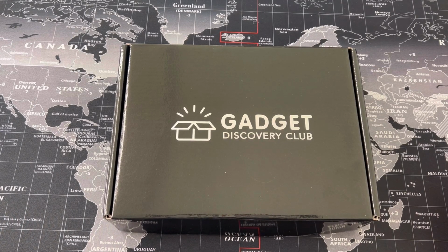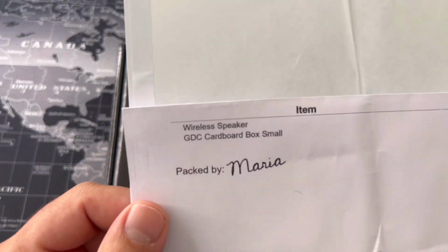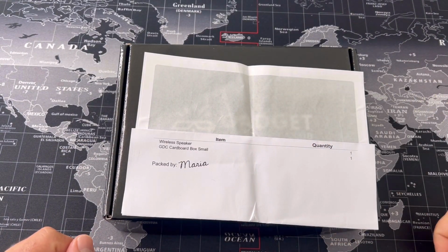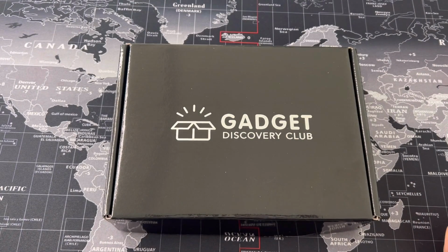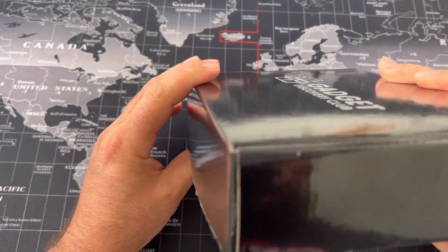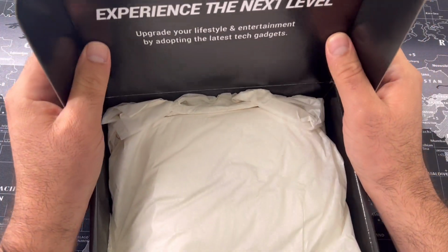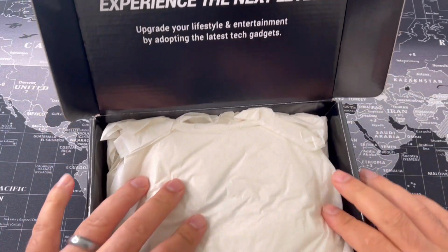Anyway, now I opened the package and the first thing I noticed was this piece of paper, which tells me what's inside the box. So that kind of defeats the purpose, doesn't it? To get a mystery box if you already know what's inside. Anyway, it's packed by Maria, so good job, Maria, for packing this box. Well, we'll find out if it's a good job in a bit. Nothing interesting here, just an ordinary box with the Gadget Discovery Club logo. So, experience the next level, upgrade your life. Oh yeah, we'll add this on the website.